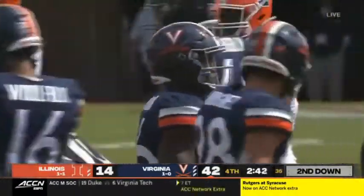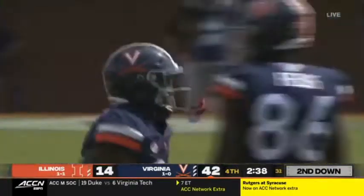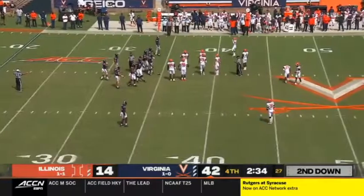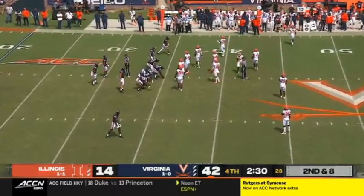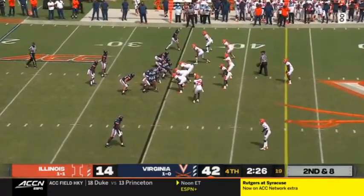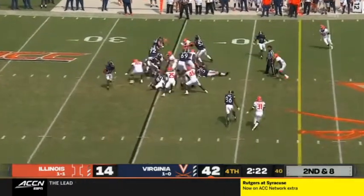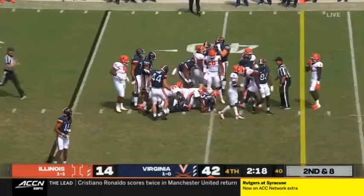Inside of 3 minutes left to go in this one. Students over on the berm by the end zone have already decided they've had enough. Catching a little bit of a late lunch. Maybe a late liquid lunch. Walker moves the pile about 3 yards.